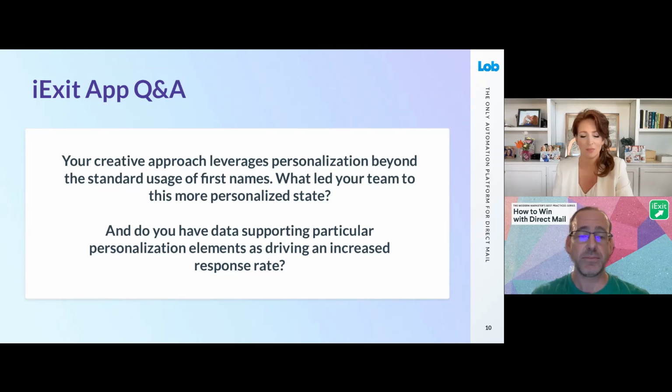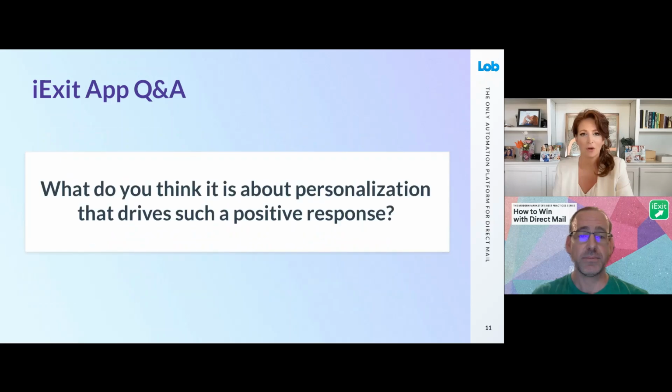Yeah, absolutely. I'm curious to know personally, just from your perspective, what do you think it is about personalization that drives such a positive response?